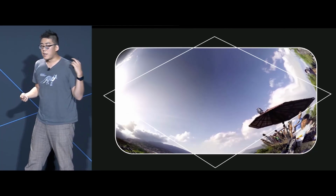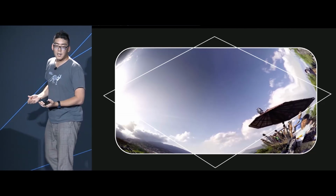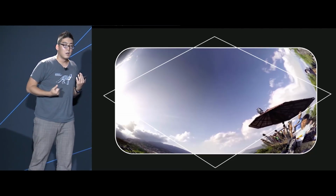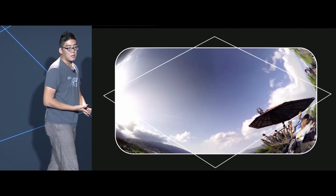Something to talk about here is that we talked about how with cube maps, you reduce the distortion. With the pyramidal transform, you reintroduce some of that distortion. But you've reintroduced it in an area where you're aggressively reducing the resolution. So the trade-off is actually worth it.